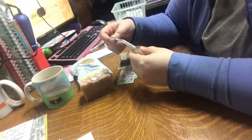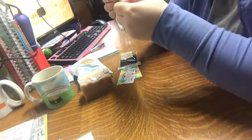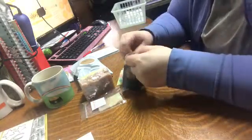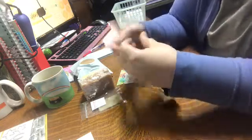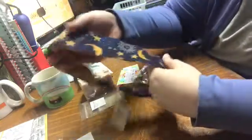I got a free sample of rosemary mint soap. A little sliver. It smells good. I never would have thought to combine rosemary and mint together, but I love her mint soap. And then I also ordered She Sews as well, and I thought that this was really cool. It's just a headband, like a night sky astrological headband.